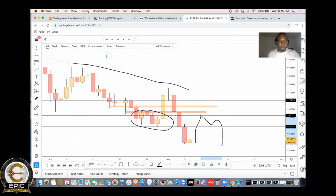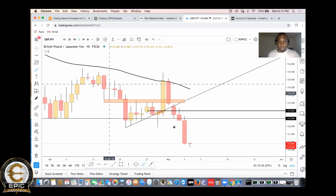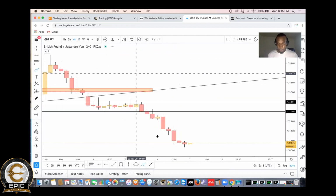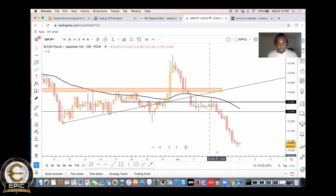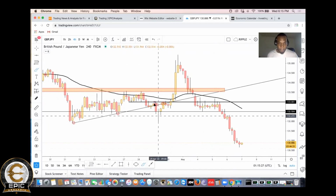What other pair? GBP JPY. It's probably in a similar type of momentum. So this trend line had to break, and ever since the break of the trend line, the market has been dropping. Let me just go down to the 4 hour. The market, this trend line was drawn from this point to that point, and then the market ended up breaking below, which would have been a false break because right after it spiked, it pushed up.